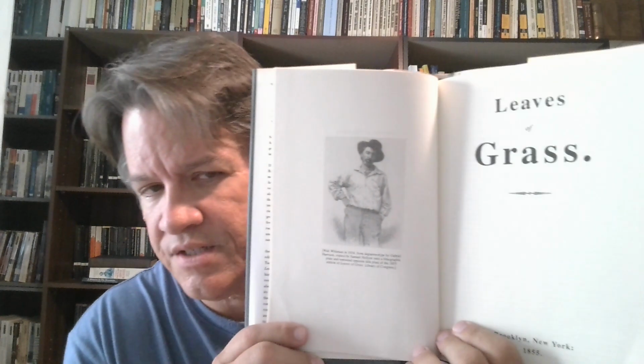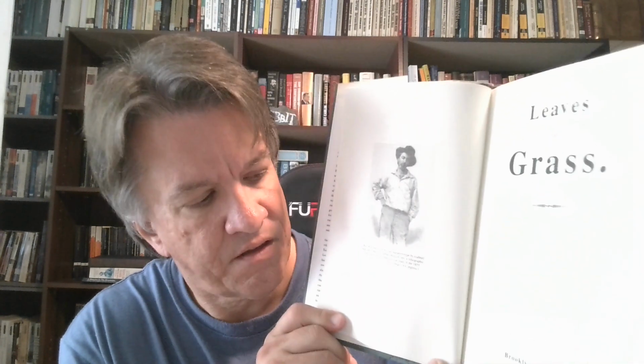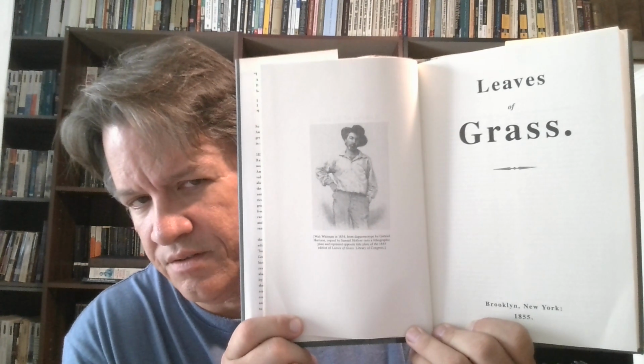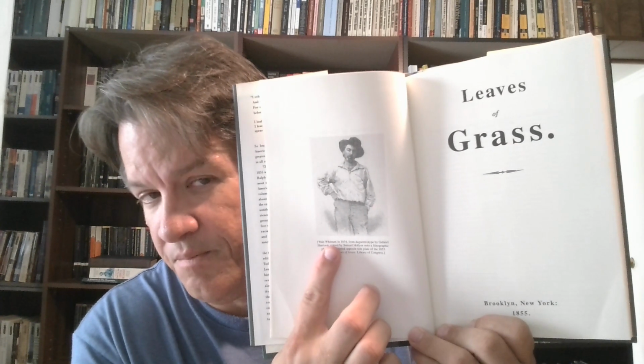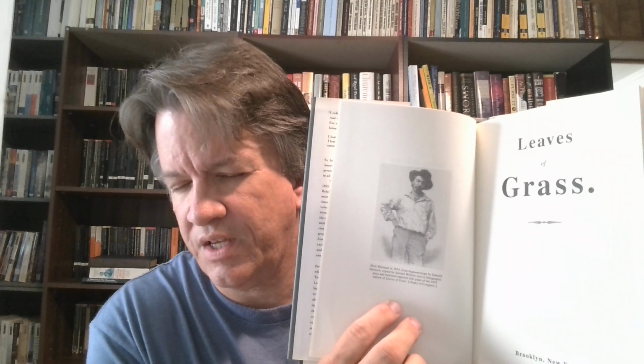Somewhat controversial at the time it was first written. The very first edition was self published, and over the course of his lifetime, Walt Whitman published, depending on how you count it, 6 to 9 editions of Leaves of Grass. This is the 150th anniversary of the very first one. The very first edition was only like 90 odd pages long, and he added to it in later editions throughout his life.